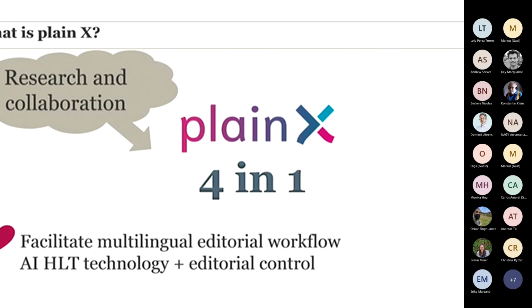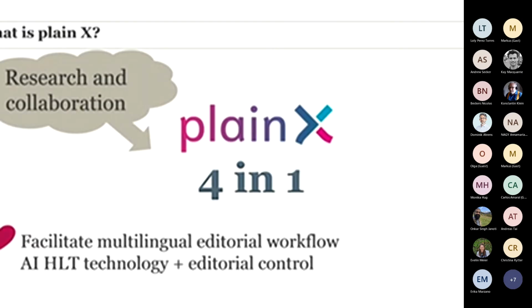What are we aiming at? We're aiming at facilitating multilingual editorial workflows. So we use AI in terms of HLT technology. We combine that with editorial control. The last aspect is very important. We are not aiming at a fully automated system. We're in the real editorial world, and we're helping the editors to do their work through these tools.